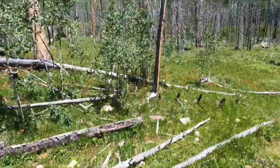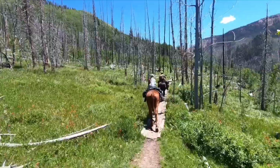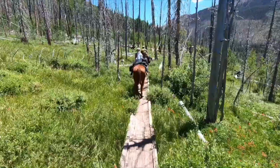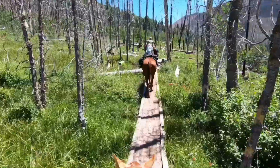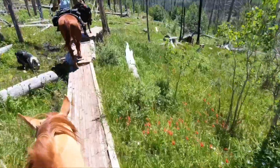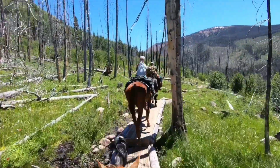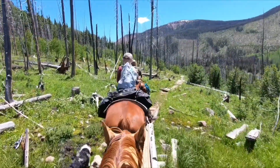Lots of Indian paintbrush out today. And if your horses aren't used to walking on bridges, this can be quite a startling thing for them. All of our horses are trained for police work, and one of the things we train on are bridges. So they're all good to go.